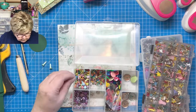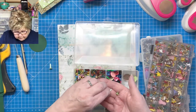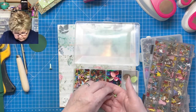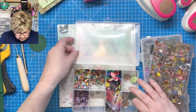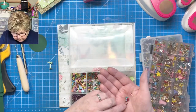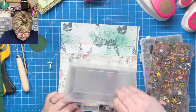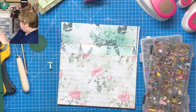See, next to the other one, the legs on these are longer. So they're quite robust, they'll hold in what we want to hold in. See these dinky ones here? Tiny, teeny ones? They're nice, aren't they? Well, we'll just have a little flick through my Brad department, shall we?